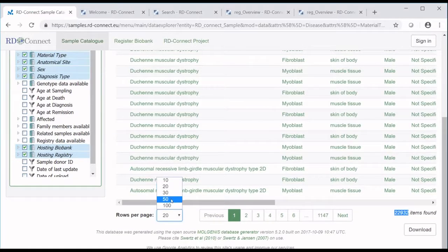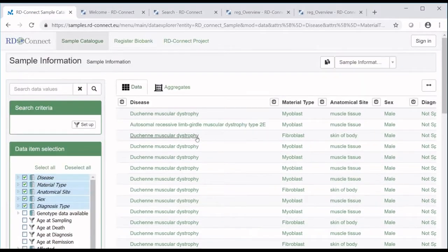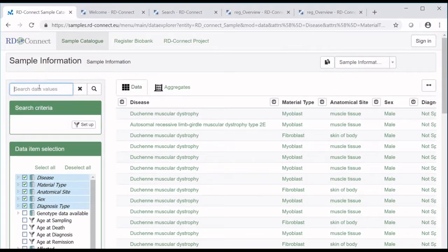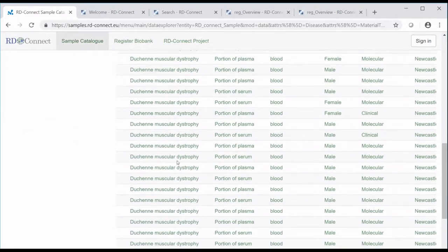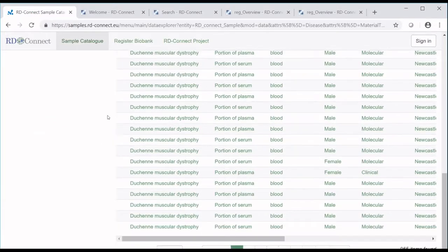You can browse, you can go next, but there are many. You can try to show more rows per page. Some more features just to make your search easier, also depending on how big your screen might be, so you can find anything. So here I will search for my case. Let's just do DMD. Okay, so now you can see all the Duchenne muscular dystrophy ones are being filtered. Now here, 965 items. So we have 965 samples of Duchenne in here.